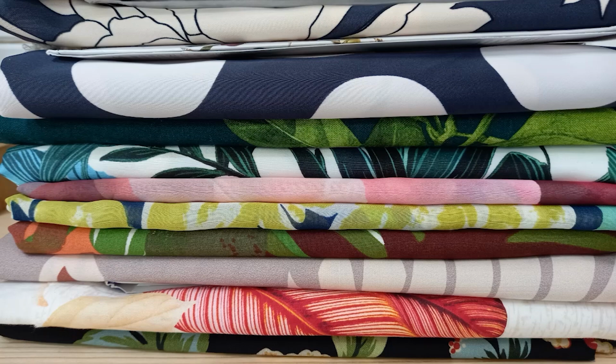Today we're going to do a fabric haul and we're going to look at lots of different fabrics that have really large prints. It's quite tricky to shop for a large print online, and sometimes you might get a large print that you didn't know was going to be that scale. So it's really important to take a look on our website, have a look what other people have made, and that will really help to show you the scale of the fabric that you're looking at.